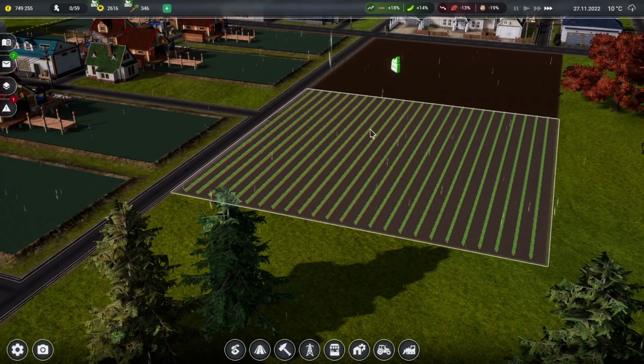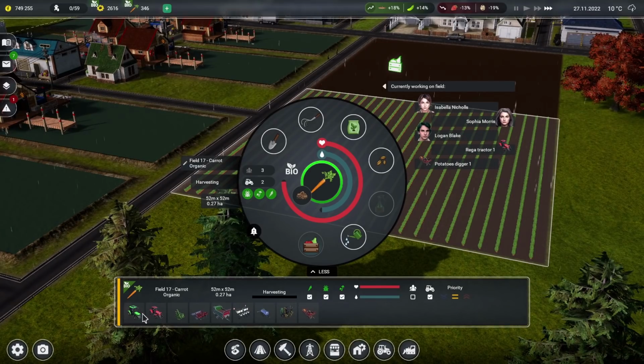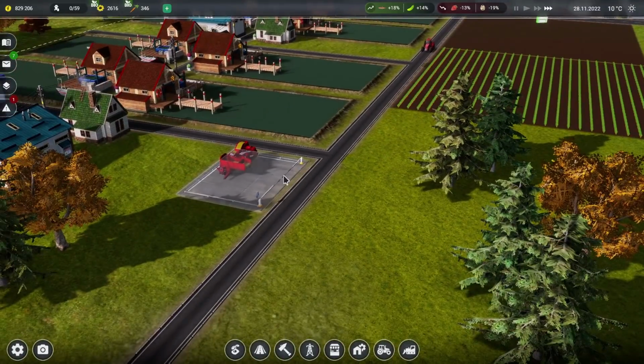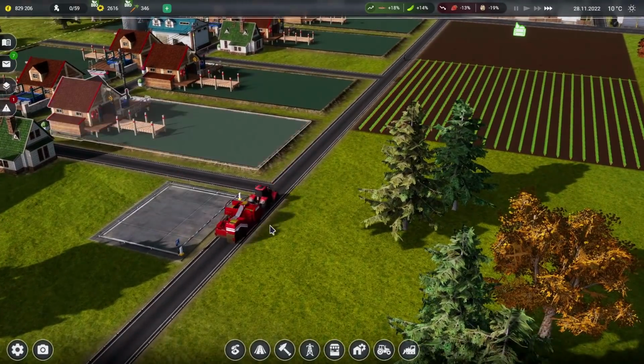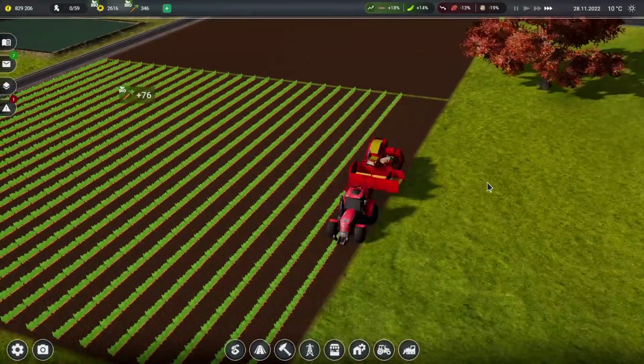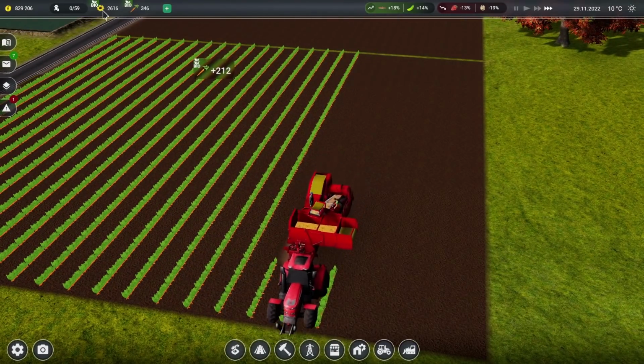Right, and now we can go and get lots of lovely organic carrots. And that's using just tractors. So it's not using the combine at all, it's just using good old-fashioned tractors. Okay, good stuff, I like this. And there we go. The potato digger is getting the carrots out of the ground, which is a bit weird, but there we go.